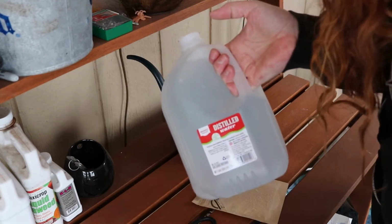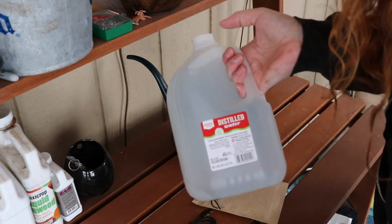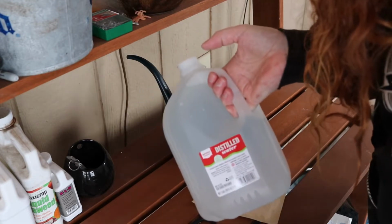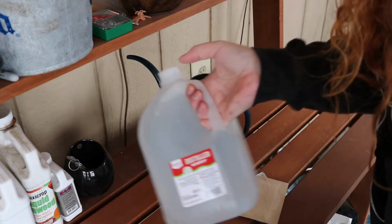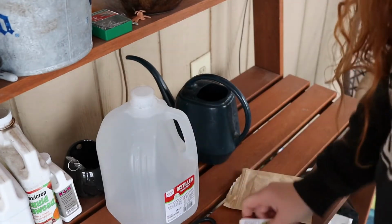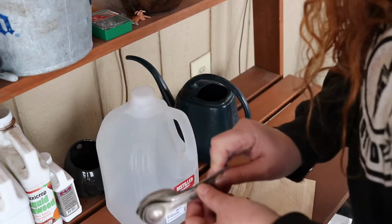I've noticed that there's been a lot of shortage of distilled water. When I go to the store, there's not much distilled water. And my husband and kid try to tell me that I'm buying all the distilled water. So I don't know.